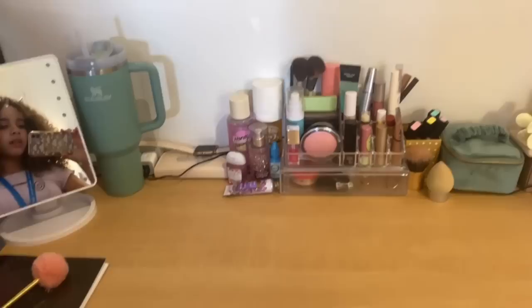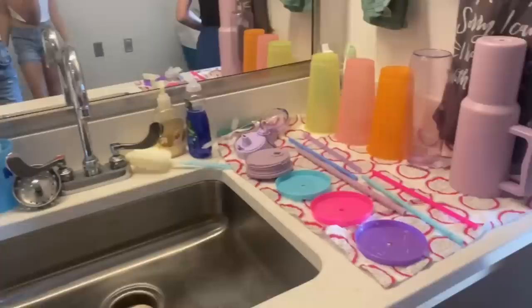This is her bed, and then she has her makeup over here and where she does her hair. She's like a beauty guru. Sammy has a skincare fridge because she's obsessed with makeup and skincare, as you can probably tell. They're cleaning their water bottles currently. Okay, over to Leah's side.